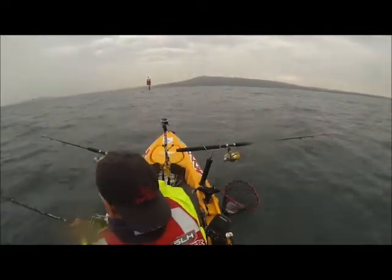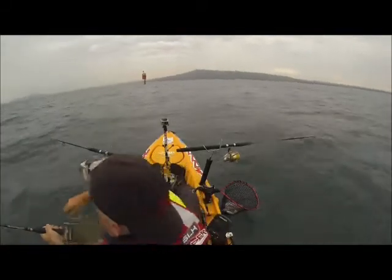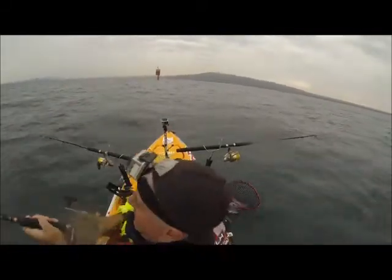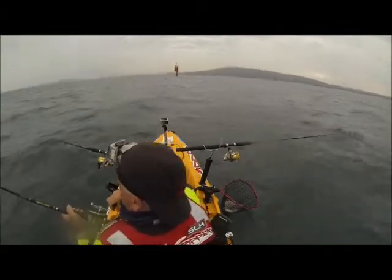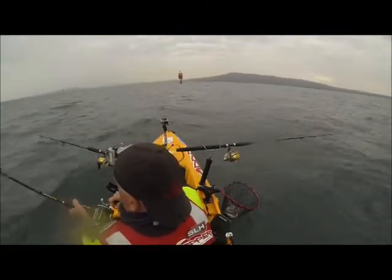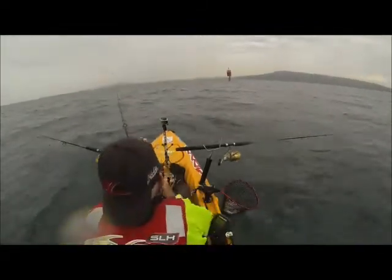Probably 15 minutes later, I then had a really good run on the heavy rod. This was rigged with a whole salmon we'd caught on the way out. The rig was a 7/0 circle hook through the tail of the salmon, and had a wide trace, 80-pound Black Magic fluorocarbon leader and 80-pound mono.